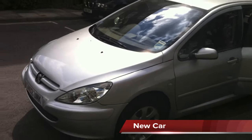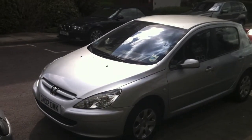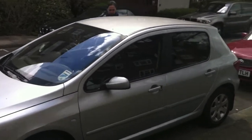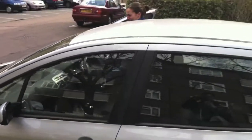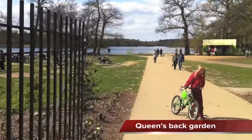Welcome to a very windy Sunday. I'm going to go for a drive in a new car, ideally to somewhere where it's not quite so freezing, because it's really windy. I'm trying to eat an apple at the same time. Right, I'm getting in now. What the sign says.